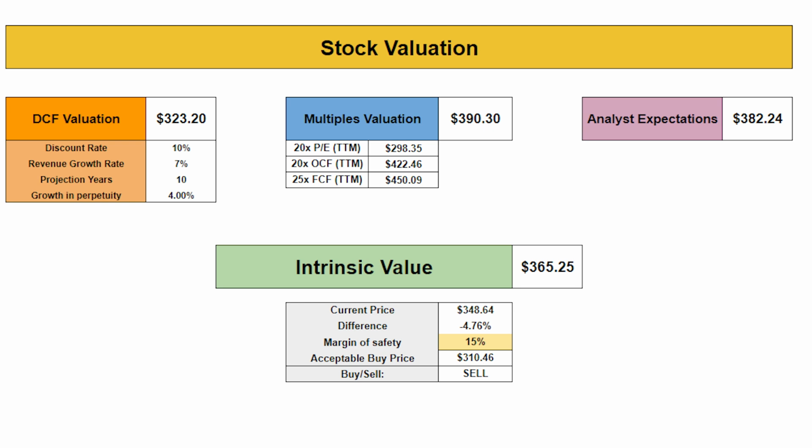Putting it all together, we get an intrinsic value of $365.25. And using a 15% margin of safety, we get an acceptable buy price of $310.5, suggesting that the stock at the current levels is under its fair value but not yet cheap enough for a buy. To wrap up my analysis, I would rate Home Depot as a hold, and if its price dropped to sub 310 levels, I would rate it as a buy.